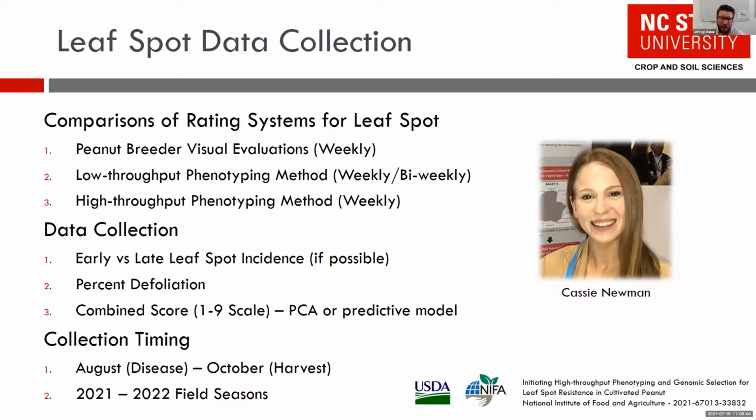Cassie will be evaluating the plots using what we're calling our low throughput objective method of drone imaging for defoliation and tissue collection for lesion counts and leaf spot differentiation. And then lastly, we'll be collecting high throughput images and developing an algorithm to rapidly analyze the images for instant leaf spot ratings using cell phone capture. The collection time will be about August through October.